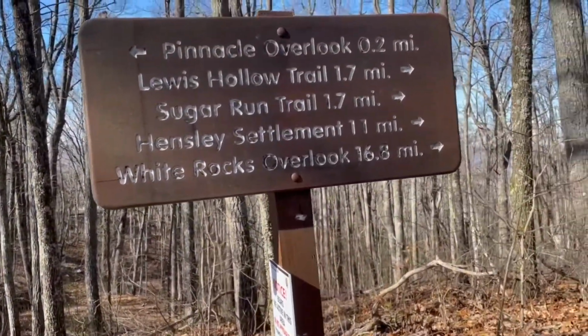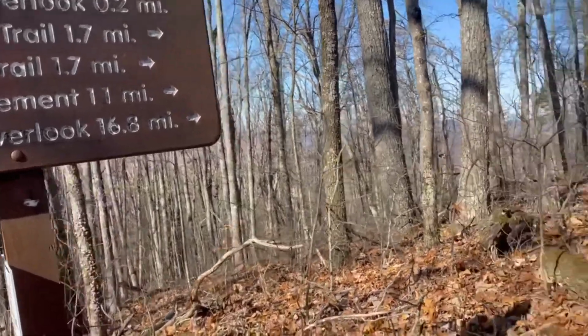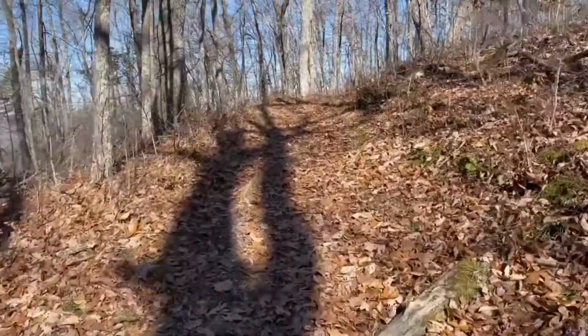I'm on the Ridge Trail, 1.7 to Lewis Hollow. Gibson Gap Campsite is beyond that.